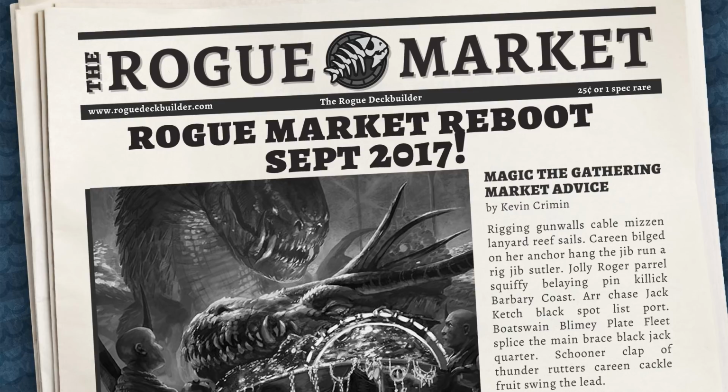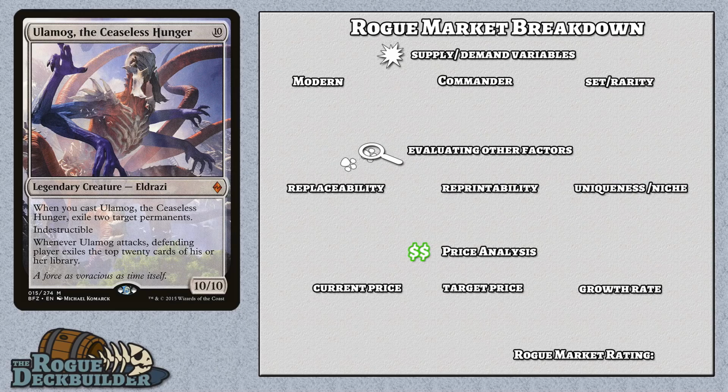So first of all, let me introduce you to this. You're seeing this on your screen here. This is the Ulamog, the Ceaseless Hunger Rogue Market Breakdown. So first of all, let me get some definitions. The first category that we have is the supply and demand variables. So this is, where is this card currently, where is the demand for this card, and what kind of pressure does demand have on the supply?